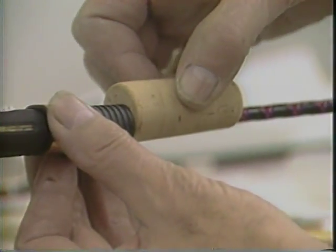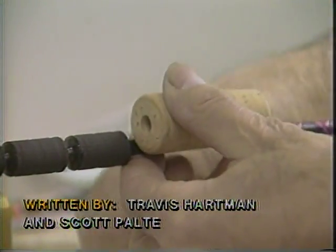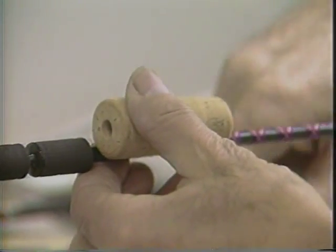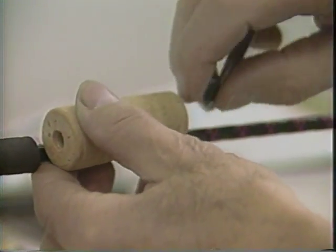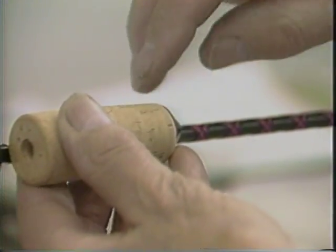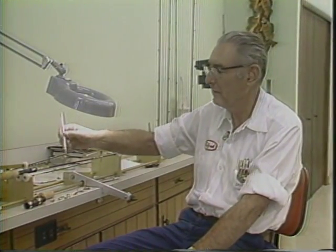You've got a winding check that you put on at the end of there for the thread to wind against, like this one here. See how that's put on there? Then your thread goes on there, and then your next step is to put the serial number, the year of manufacture, and the logo that I put on to identify me as the maker of the rod.